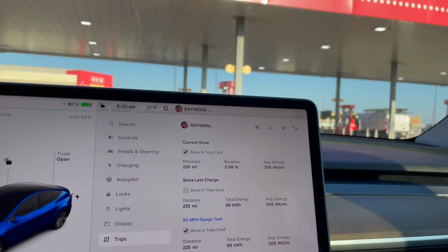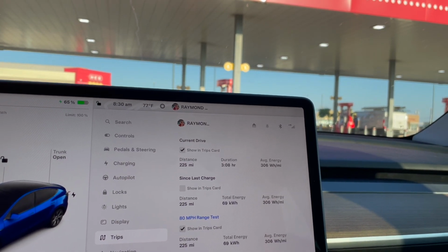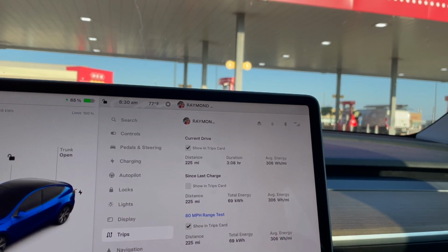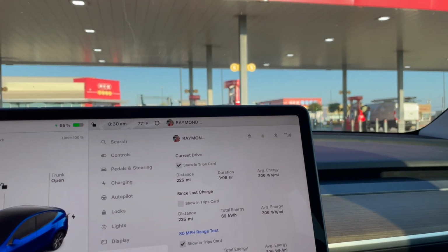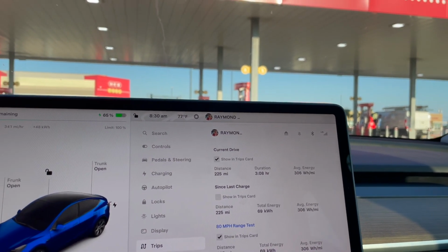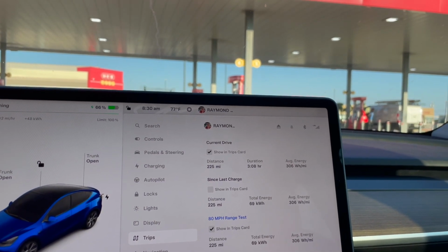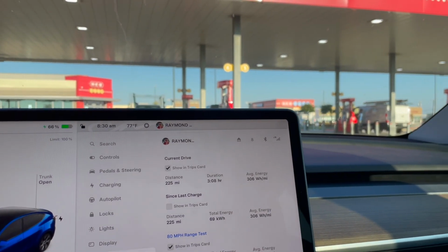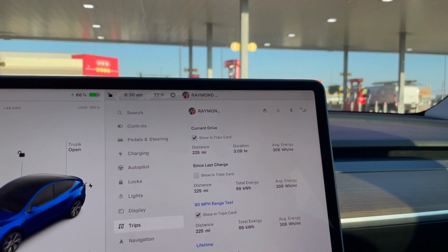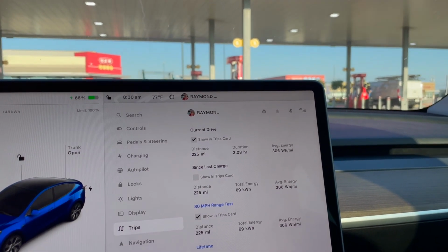And 306, it was as high as 333 watt hours per mile coming back from US 90. So obviously we're climbing a hill there. Like I said, there's no wind, so I don't think the weather was the issue. But whatever, there it is. Yeehaw, I'll update my chart and we'll move on.